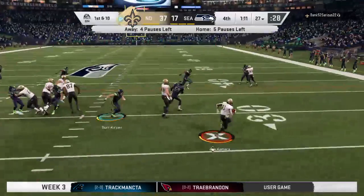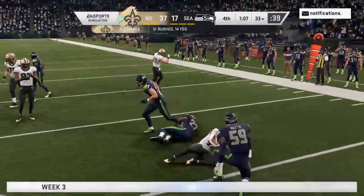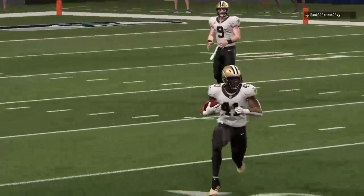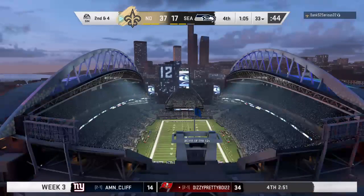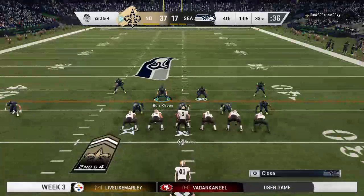They start the drive on the ground. Kamara. It's a 6-yard gain on the ground, and that'll make it 2nd and 4. Now the Seahawks going to use the first of their timeouts as they get the stoppage with 65 seconds remaining. The last run got 6, now 2nd and 4.